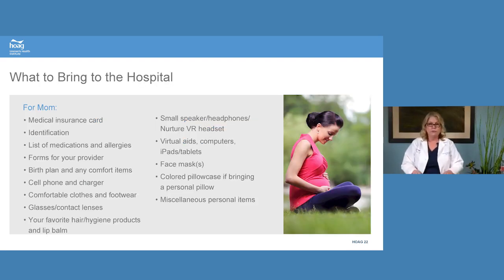All right, what do you bring to the hospital with you? This seems like a very long list, but these are all definitely needed items, so let's review it a little bit. So for mom, we do want you to bring your medical insurance card and some ID. It would be really important if you're taking any medications daily or have allergies, bring a list of those, we wanna know that. If your OB or provider asks you to bring in certain forms on the day of your delivery, please bring those in. You can bring in your birth plan and any comfort items. Don't forget your cell phone and charger.